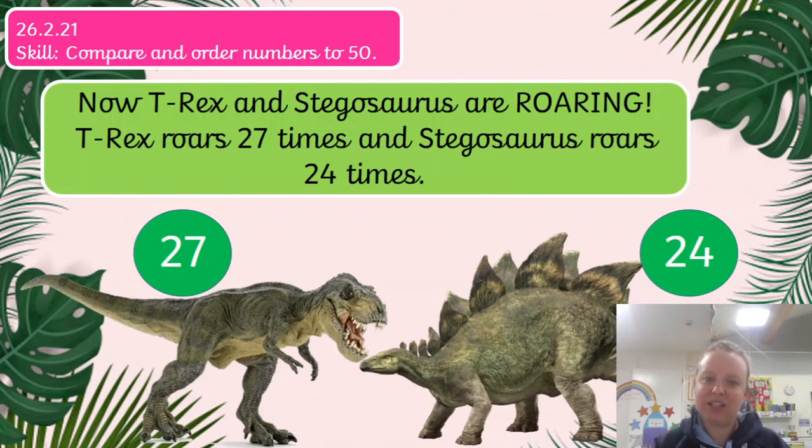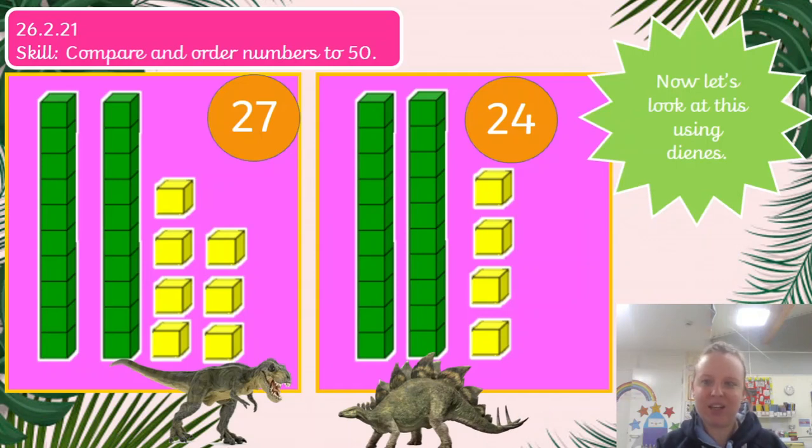Now, T-Rex and Stegosaurus are roaring. T-Rex roars 27 times and Stegosaurus roars 24 times. Now let's look at this using Deans. Here we can see 27, 2 tens and 1, 2, 3, 4, 5, 6, 7 ones. 27. This side we can see 24. There are 2 tens and 1, 2, 3, 4 ones. 2 tens and 4 ones is 24.